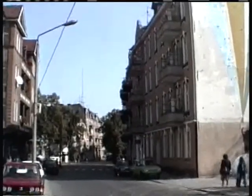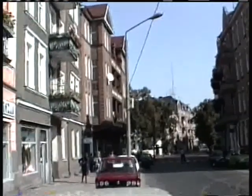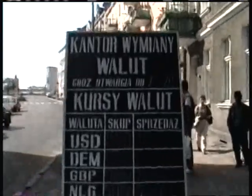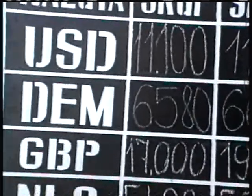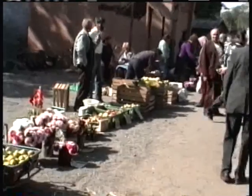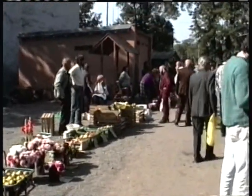I'm going into the town itself to see what the town looks like. It's actually probably a very small place. It's gone up a bit here. The dollar's gone down. 6,580. Markets the way they used to be back in the olden days.